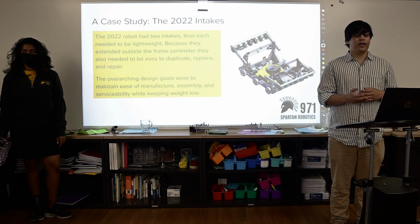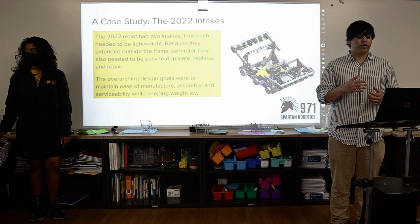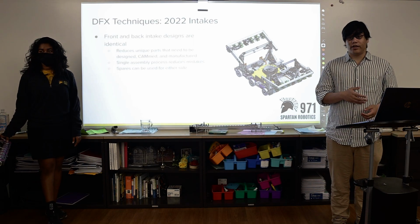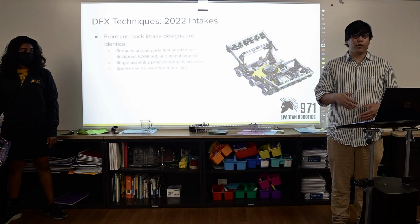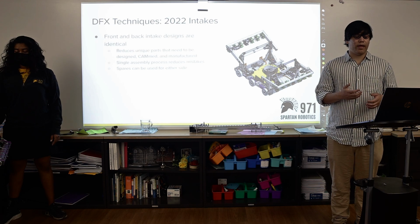So the overarching design goals were to maintain our ability to manufacture them and assemble them because we would need so many, while also keeping weight low. The front and back intake designs are actually identical. There is a high weight cost just from having 2 intakes, but we were at least able to maintain the complexity cost otherwise by keeping them identical.